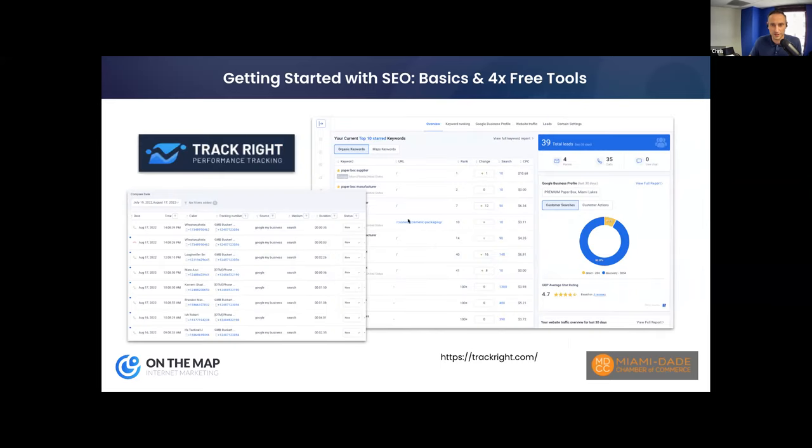And the next one, this is actually a tool our agency built and all our clients are using it. It's called TrackRite. And this is to track your lead generation performance. And it also gives you keyword ranking tracking and call tracking in case you're a local business. Just gives you a good lead attribution system so you can see how many customers came in.